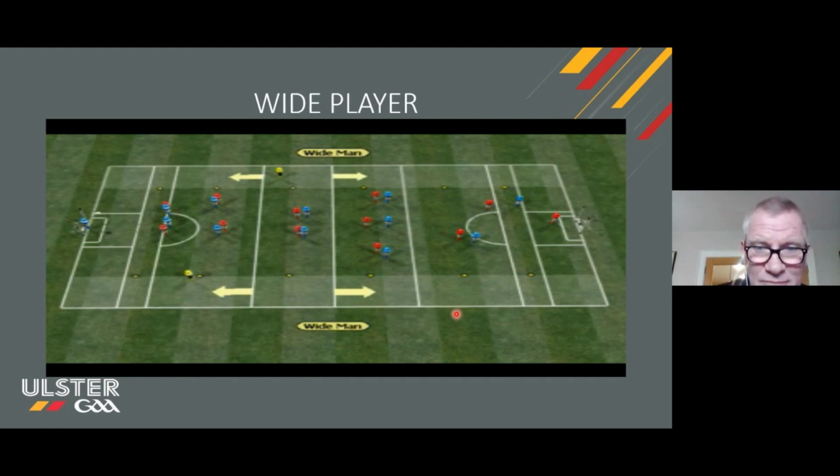And likewise here. Or, as I say, if you have no space, you can play it off the line, but you need to draw a wee line of markers like it's done there. And that's the only player who can go into that area, this wide player. And he or she can play for both teams. So, for example, you play a full game, but the condition you put in the game is you have to go through the wide player before you can score. So you're making your team use the width of the field.